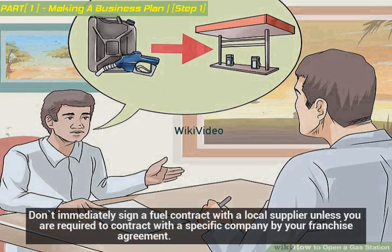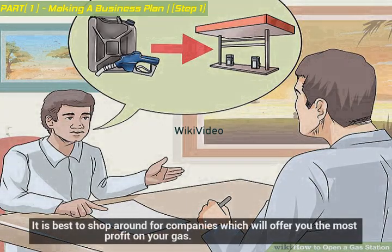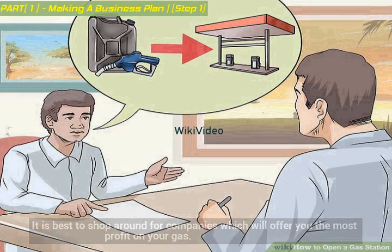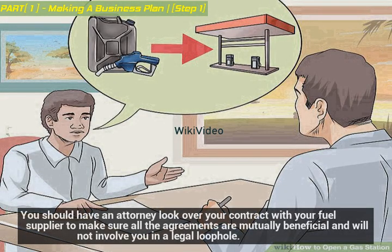Don't immediately sign a fuel contract with a local supplier unless you are required to contract with a specific company by your franchise agreement. It is best to shop around for companies which will offer you the most profit on your gas. You should have an attorney look over your contract with your fuel supplier to make sure all the agreements are mutually beneficial and will not involve you in a legal loophole.